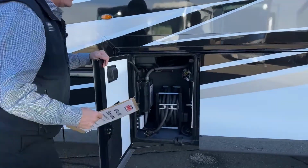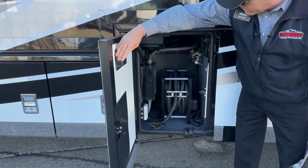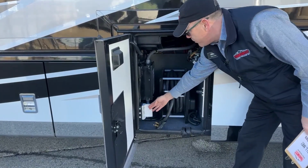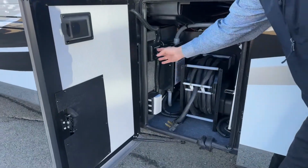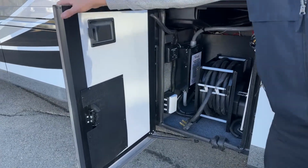Here's our power station. So we do have a 50 amp cord. It is on a reel. The button's right there, as you see. This is where you would plug in your park cable. Power monitor and a surge guard for that power, all tucked away nicely in that bay.